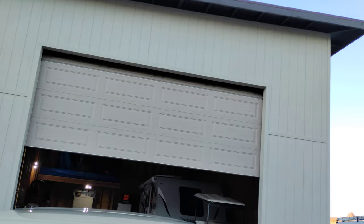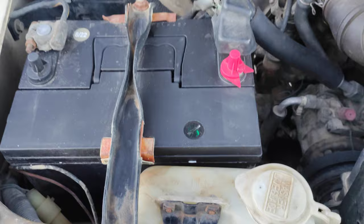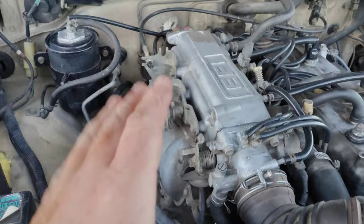So, like I said, under the hood, we didn't do much for cleaning it. We more wiped it down. I'm not a fan of pressure washing stuff, especially these with all the electronics. Sometimes you can get into more trouble than it's worth.